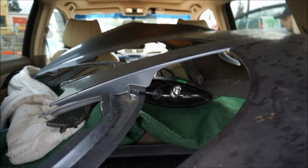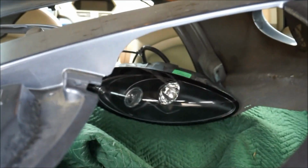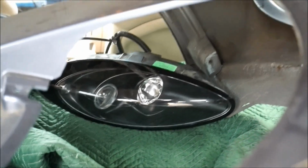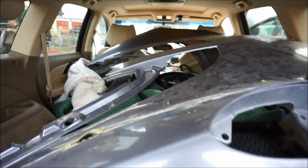In addition, there is a headlight right there. I picked up a headlight, so if anyone needs a passenger side Elise headlight, there's one for sale. It'll probably be up on MITCHDORE.com, but oh, what a great trip.